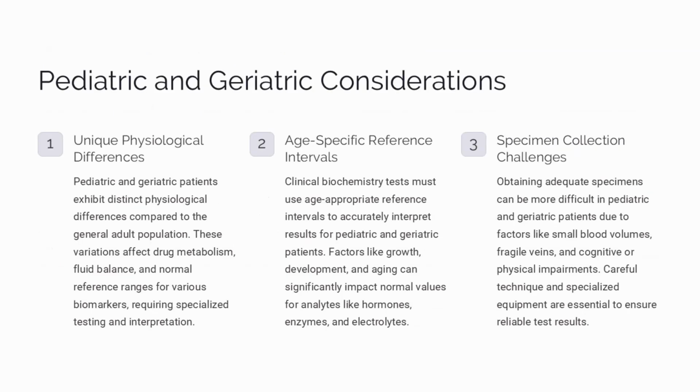Pediatric and geriatric patients have unique physiological differences compared to the general adult population. These differences affect how drugs are metabolized, fluid balance, and normal reference ranges for various biomarkers. Specialized testing and interpretation is required to account for these age-specific variations. Clinical biochemistry tests must use age-appropriate reference intervals to accurately interpret results for pediatric and geriatric patients. Factors like growth, development, and aging can significantly impact normal values for analytes like hormones, enzymes, and electrolytes.